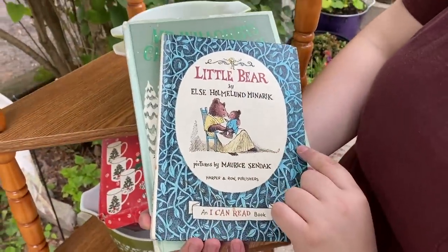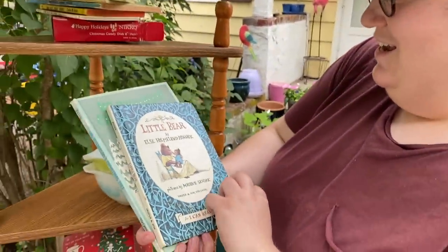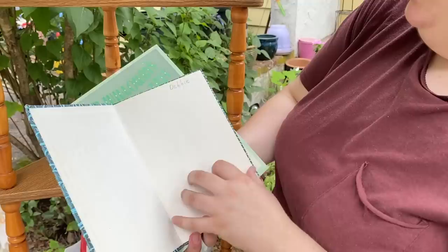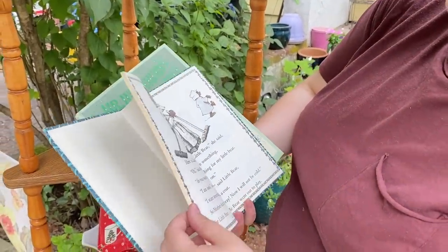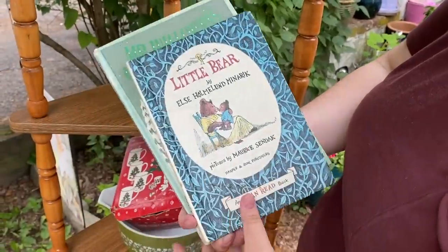Yep. I never read Little Bear. I'm so excited to look at this. I used to watch the cartoons when I was little. Classic. And they were some of my favorite cartoons. So calming and relaxing. So I'm going to read this myself. So just sweet. Walk down memory lane.